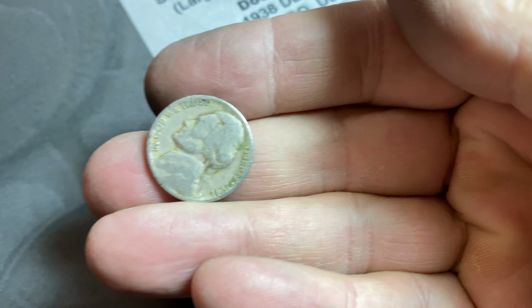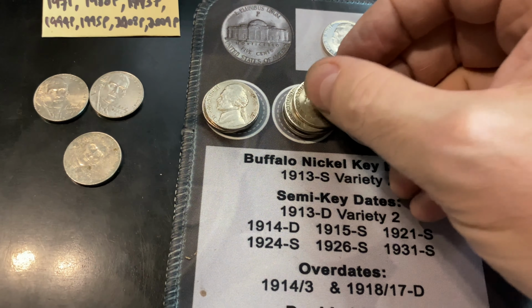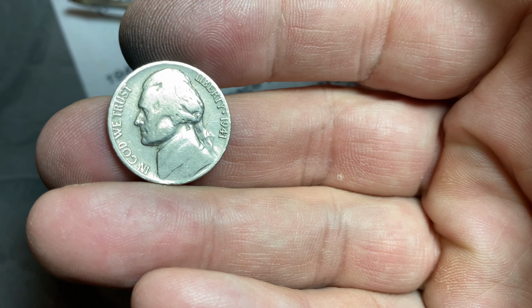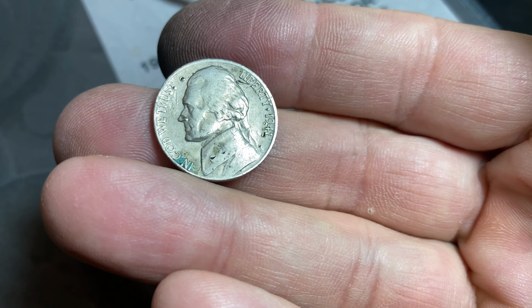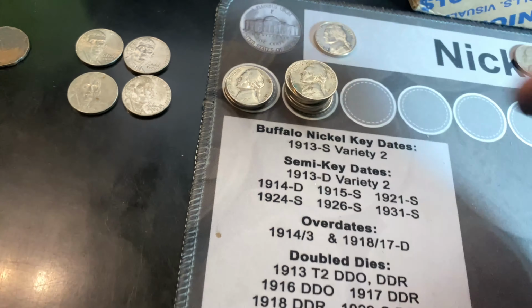Roll number 2 of box number 2. Another 1941 Jefferson nickel from Philadelphia. Roll number 16 of box number 2 is gonna give us the popular find of the hunt. Another 1941 Philadelphia. Roll number 17, and yet another 1941, but this time San Francisco.